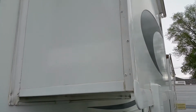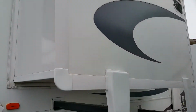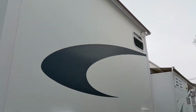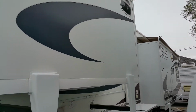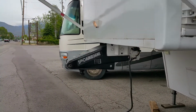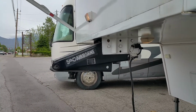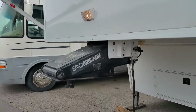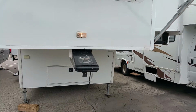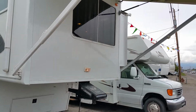Now look at this. This is something that Alfa started doing. Their slides are a little bit deeper. They were the first people to make their slides about 6 inches deeper than other places. Over here you can see the awnings over the slides to protect from leaves and debris. Over here you have the airborne hitch. When you hook up to the truck, there's a lot of shock that you get, and that's gonna take off that shock when you're braking and going. It's gonna take off that jolt in the truck that you get.